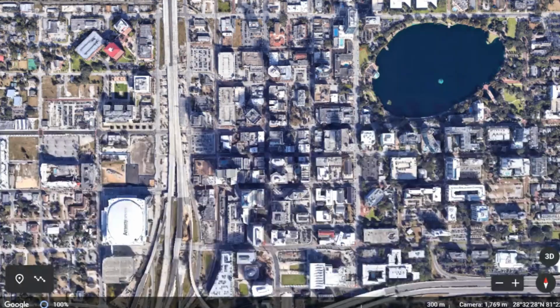So the problem with an arena is an NBA team has 41 home games and maybe a few playoff games. So you've got a building that's empty a lot of the year, except for when there are concerts or monster truck rallies. So I wanted to look at what I think are 5 different factors that make an NBA arena a great place to be, both on game days and when it isn't game day. To walk through this, I'm going to take what I think is a super average NBA arena. This is Amway Center in Orlando, Florida.